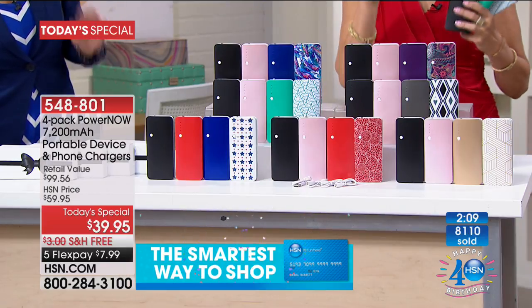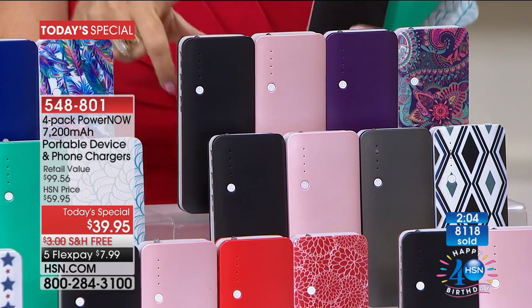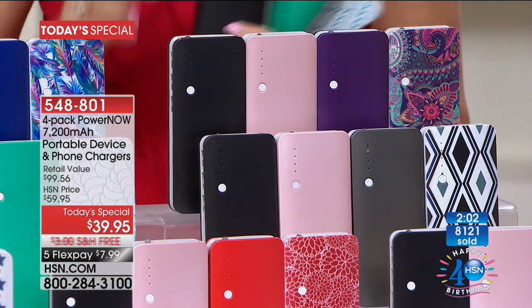And then you've got your purple. Now the purple's gone crazy. So if you want the purple, you need to be ordering that one right now. Black, pink, purple, and your paisley.